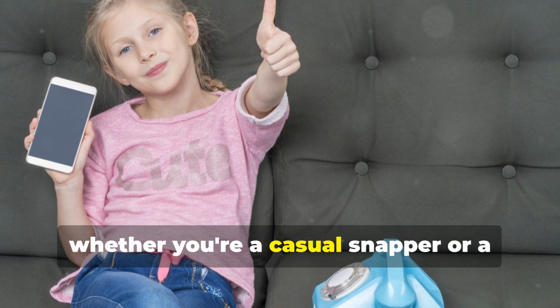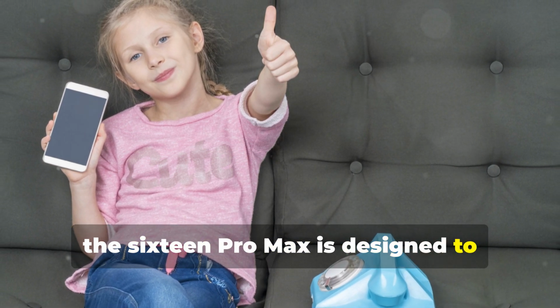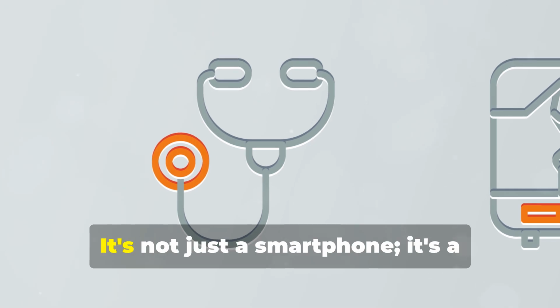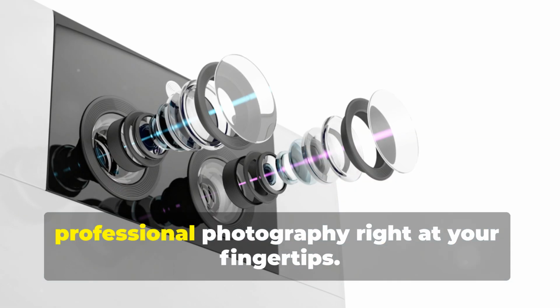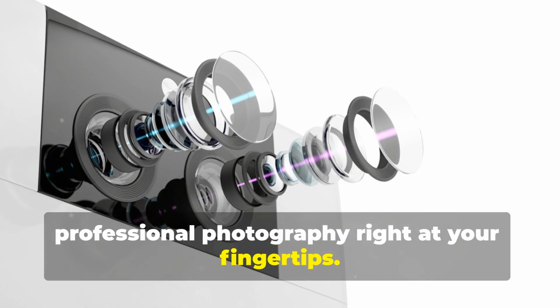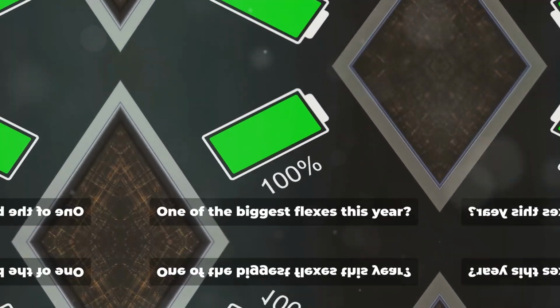So, whether you're a casual snapper or a serious photographer, the 16 Pro Max is designed to elevate your photography game. It's not just a smartphone, it's a powerful tool that puts the world of professional photography right at your fingertips. Get ready to capture the world in ways you never thought possible.